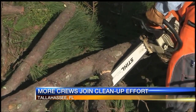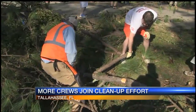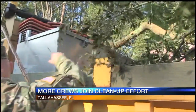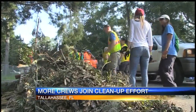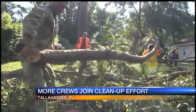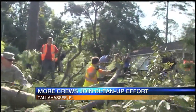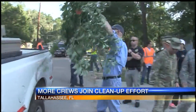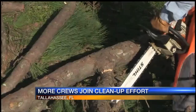More than 100 state government workers, military members, and other volunteers are now working together in Tallahassee to finish up picking up the debris left from Hurricane Hermine. The crews are focusing on the city's hardest hit neighborhoods. One of the biggest challenges facing cleanup crews in the capital city is the volume of debris created by toppled trees, some of which are still entangled with power lines. Even with more than 90% of power restored, there are still more than 8,000 homes and businesses in Leon County without power.